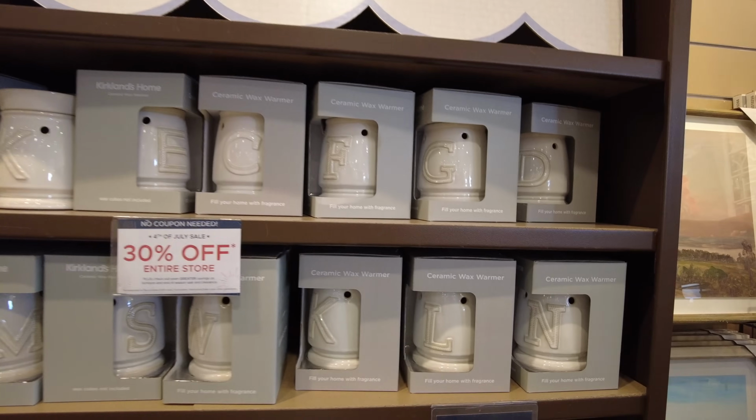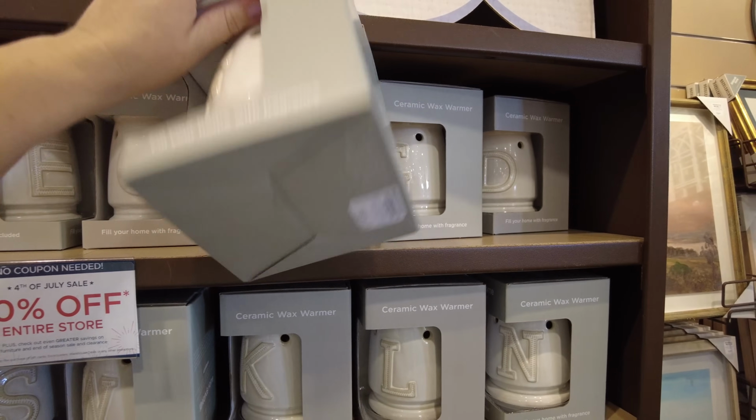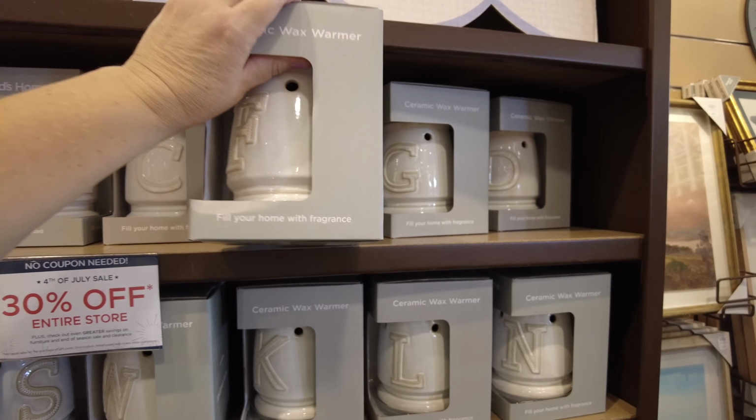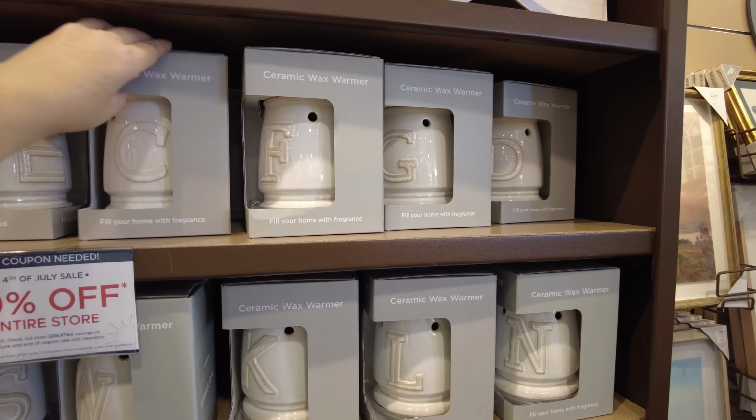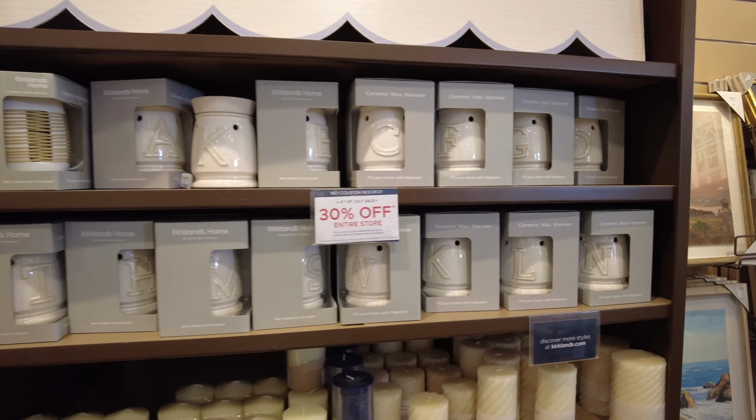These were the only tart warmers that I saw in the store. These are ones that all had the initials on them. They did have one that I actually had purchased. It's the one that was to the far left. It had that natural weave in it.